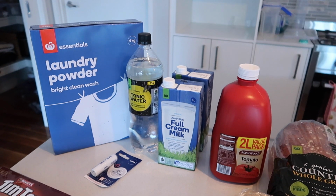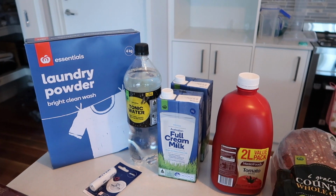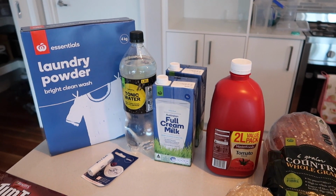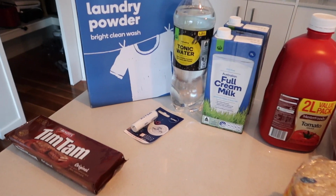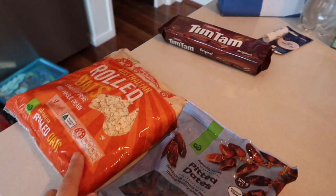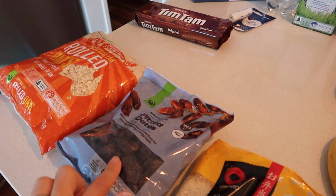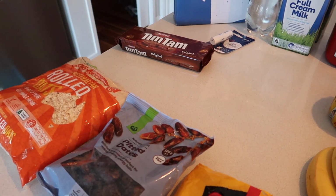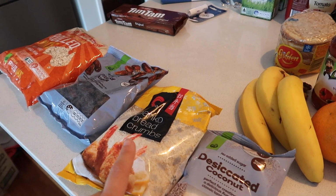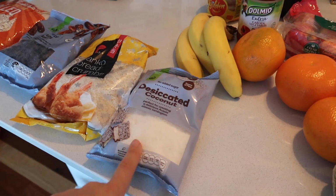I got some tonic water because I noticed we've got some gin, only a tiny bit of gin, but when we're moving I'm like, I'm gonna drink that up. So I'm gonna have a gin and tonic, some cheap old laundry powder, lip balm, Tim Tams, bit of a treat, rolled oats to make some granola bars, pitted dates to do some more balls, which I shared in my last video. Panko breadcrumbs. I needed some more of these. They just taste so good in the sausage rolls I've been making, and some desiccated coconut.